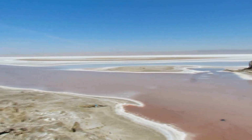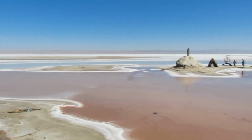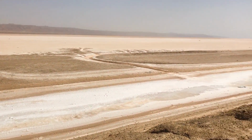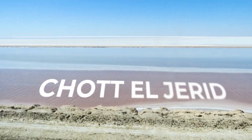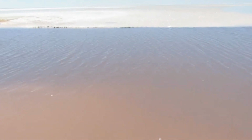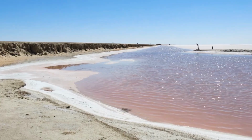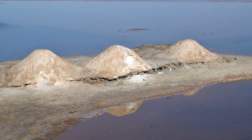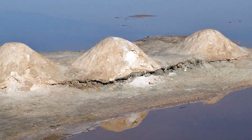Out here in the heart of southern Tunisia lies a place that looks like another planet. It's white, cracked, endless, and boiling under the sun. This is Chott el Jerid. It stretches nearly 100 kilometers wide, a giant salt flat, the biggest one in North Africa. Sometimes after rare rains, the whole thing turns into a shimmering mirror. Other times it looks like a cracked eggshell from the sky.